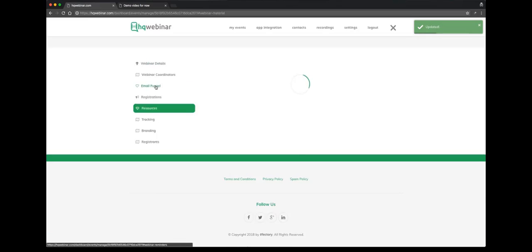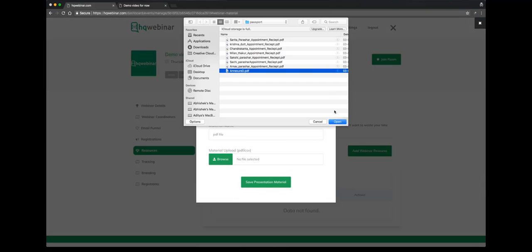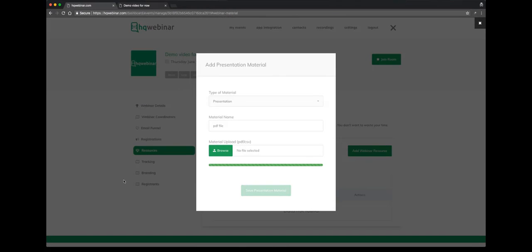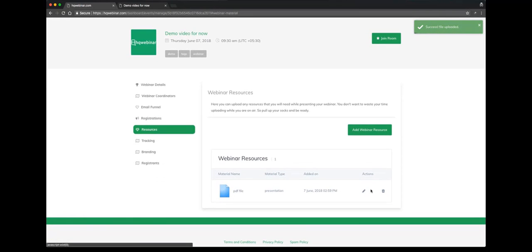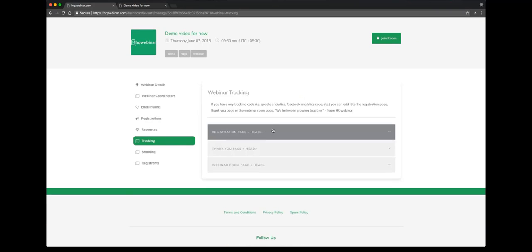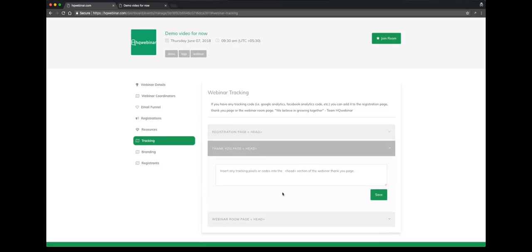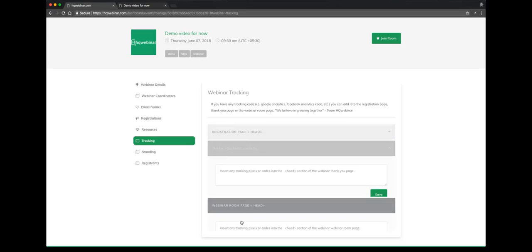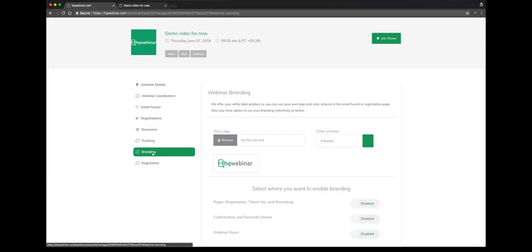We go to the registration page, resources. So any webinar resource that you want to add, you will add it here. Let's look at an example. You come, select a file, and save the presentation material. It gets saved. You can see all the resources listed down here. We come to tracking now. As most of you would know, we can use the pixel codes here to track our participants. So registration, thank you page, webinar, we can put the pixel code at these three locations.